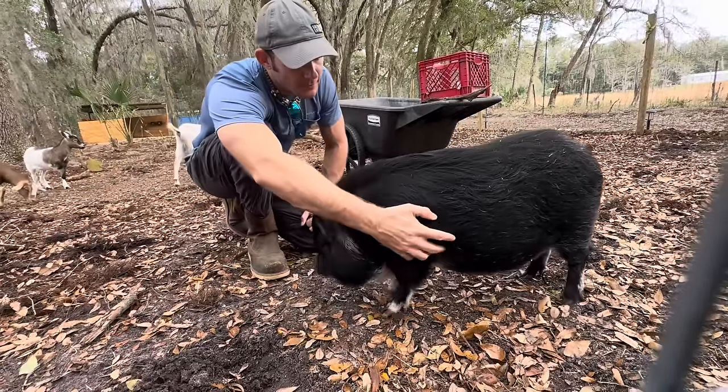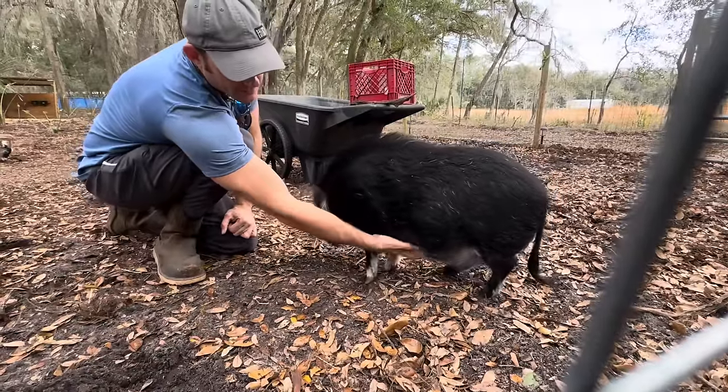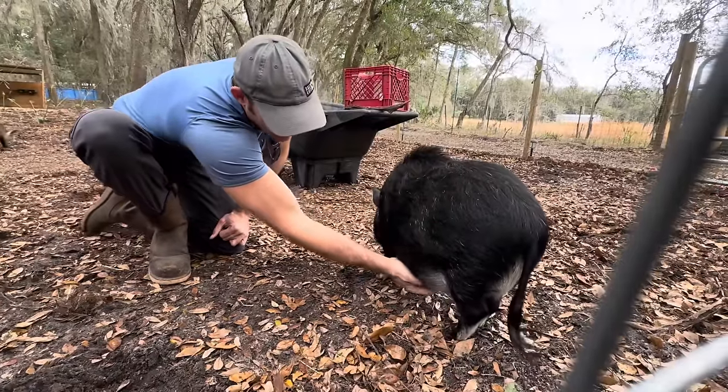Daisy pig. Oh, can I scratch your belly? Let me scratch that belly. Oh, let me scratch your belly. You wanna flop over?